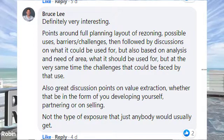Also, great discussion points on value extraction, whether that be in the form of me developing the land myself, or partnering it, or just selling it on once I've got the zoning in place. Of course, remember, those are the different strategies that I'm going to have, whether I want to actually develop it and finance it myself, whether I want to partner with a construction company to expand that out, or if I want to just sell it on to someone who wants to do it all themselves.